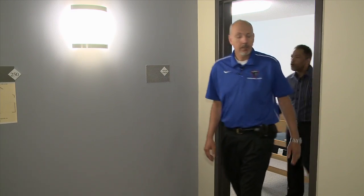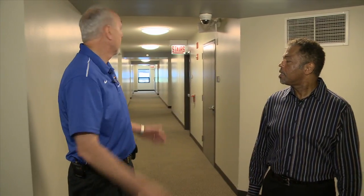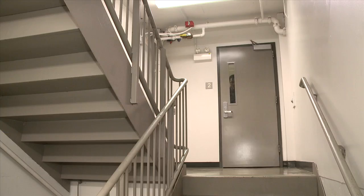Jim, it's required that all university residence halls have sprinkler systems, correct? That's correct. DePaul has 12 resident halls, and all the resident halls are equipped with sprinkler systems. And I'm noticing quite a few exit signs. Well, all the exit signs are very clearly marked. We have a few down here. We have 2 to the rear, and also the stairwells are clearly marked also.